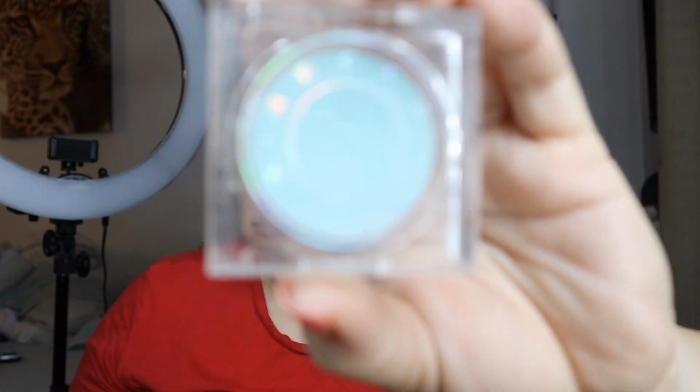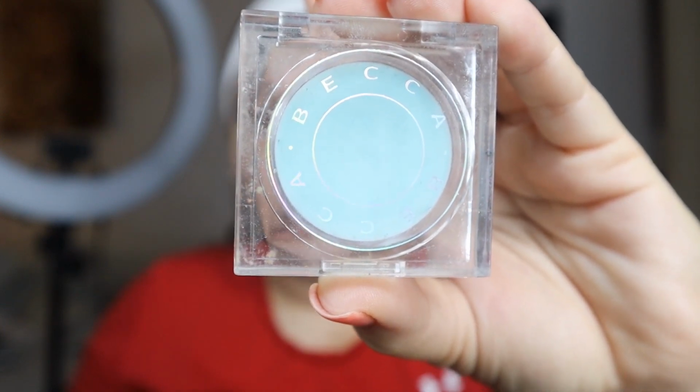I'm going to use this Becca Anti-Fatigue Under Eye Primer. I don't normally use this very often. I did also get this in one of my Boxy Charms. And I guess this is just an under eye primer for like puffiness and dark circles. I'm not sure if it does anything, to be quite honest with you. I've used it a number of times and I have not actually noticed if it does anything, to be honest. But I'm going to show you guys my base, and then if I have time I will show you what else I do. If I just do my eyebrows and my lashes, I guess I'll do that, and some lippy.